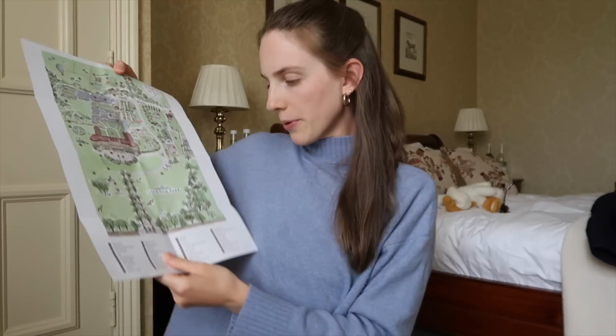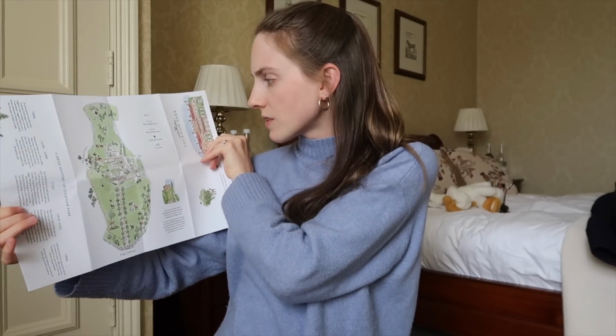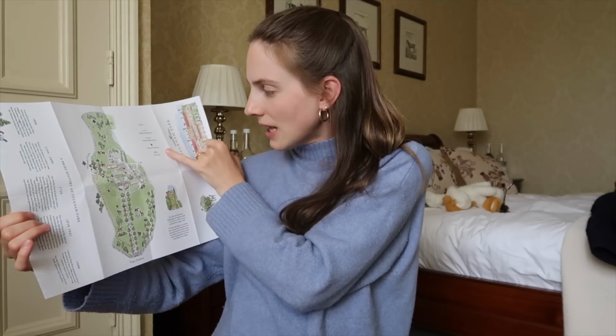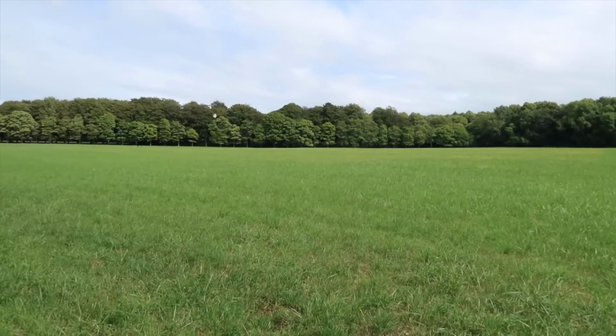It'd be worlds apart. They have given us a lovely little map right here, and they've given us different walking options and a pleasant picnic spot. And there's a viewpoint. It's a little bit blustery, but we've just seen little deer. Can you see? Over there, there's some deer.